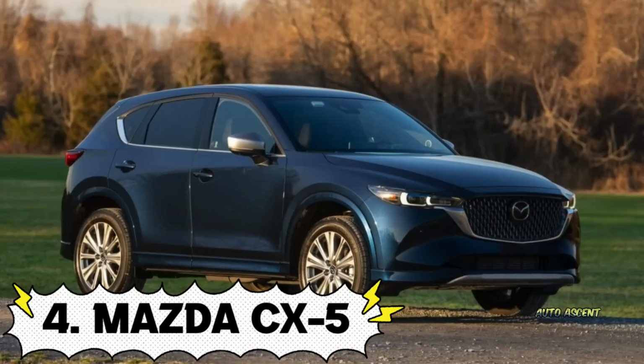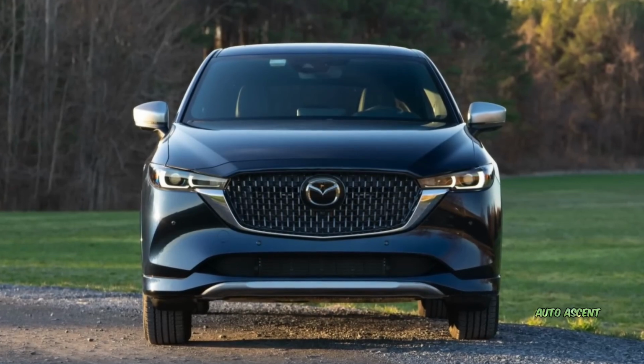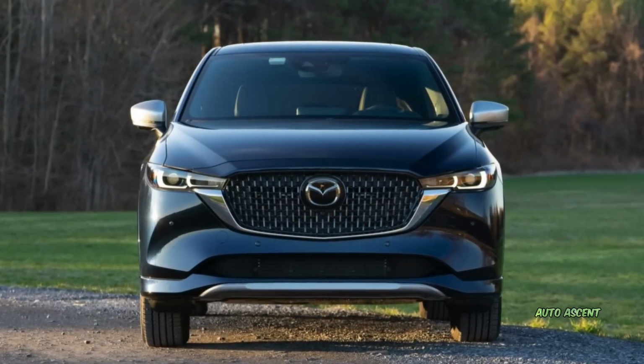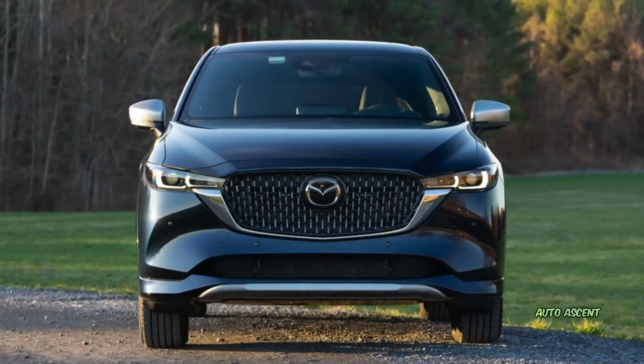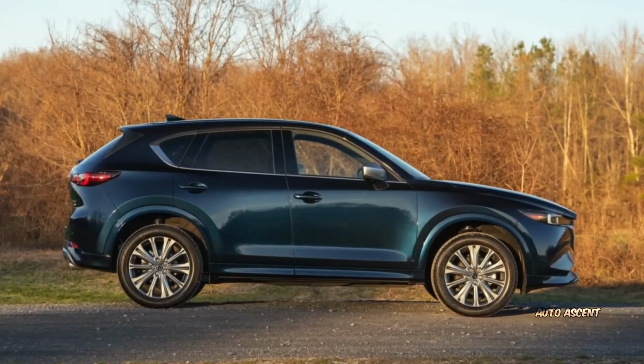Number 4. Mazda CX-5. The Mazda CX-5 is what happens when smart American drivers say no to bland and yes to a compact SUV that blends upscale design, reliable performance, and real value.